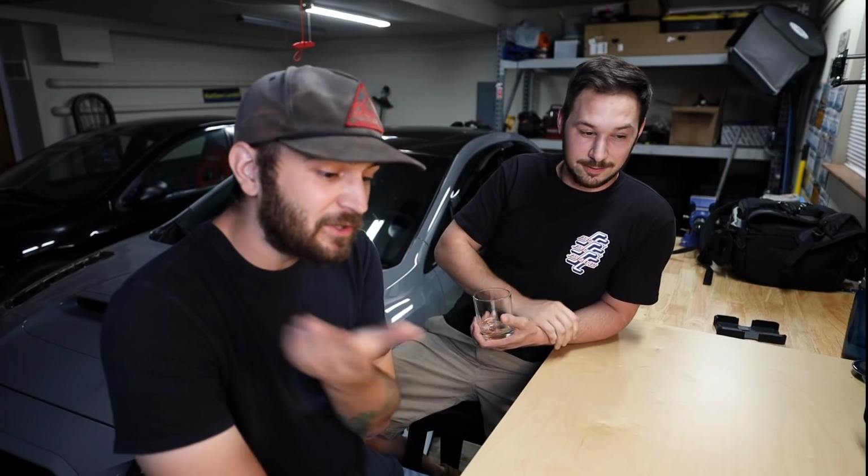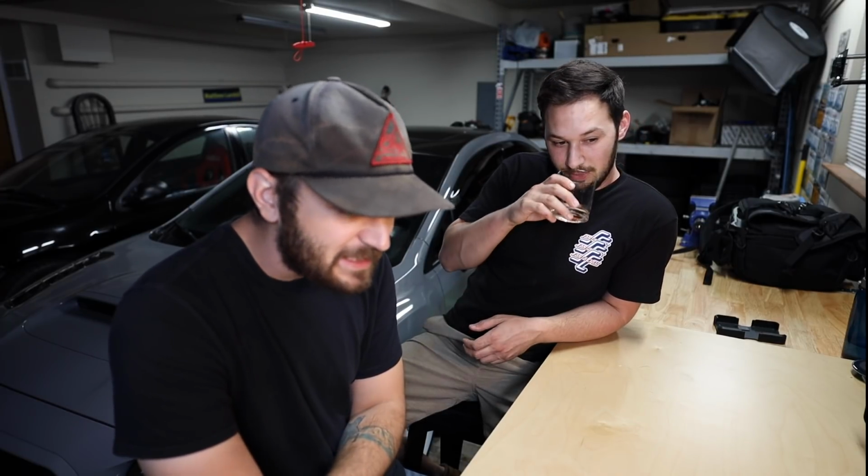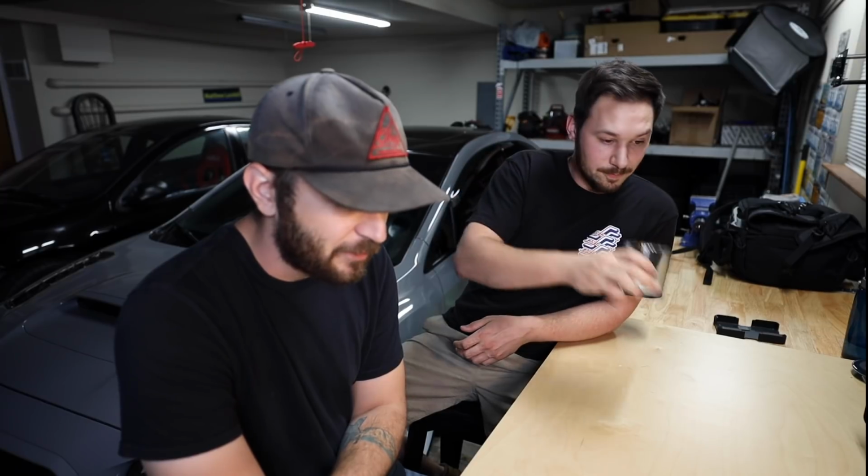Gotcha. Anyway, it's a good-looking car. JDM grill, like the wrap. Didn't even notice the wide body until I got to these later photos of it. But it looks good. Look, I have no idea how much power you're making, my dude. So when you see this, drop your power numbers below because I am curious.